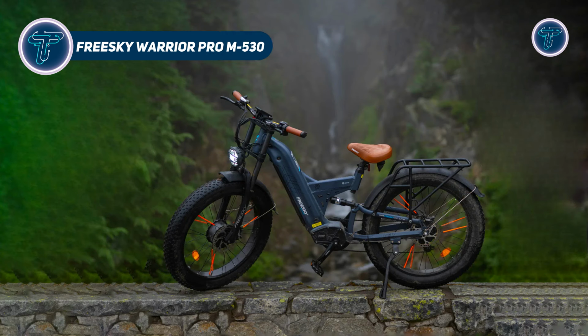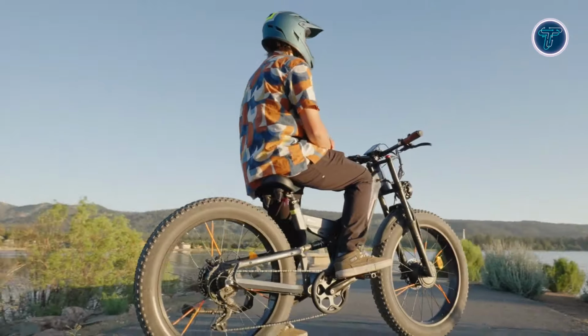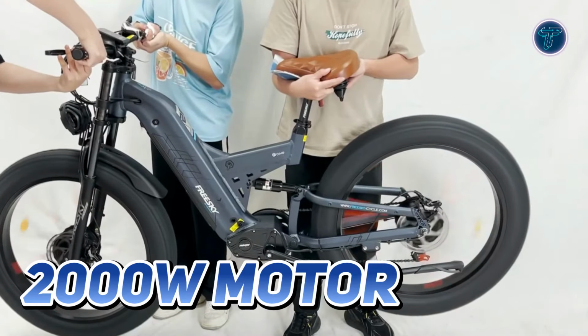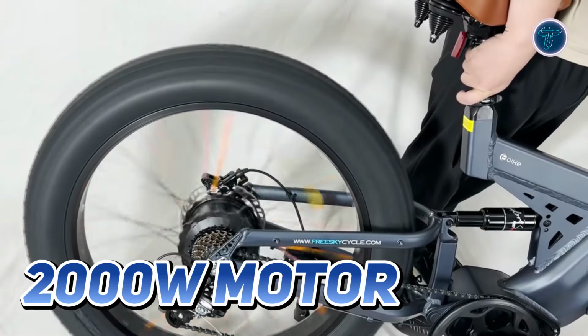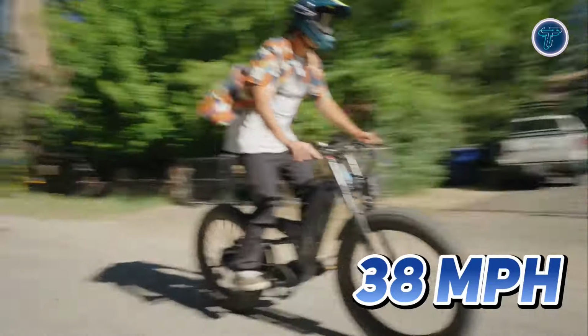Freesky Warrior Pro M530. The Freesky Warrior Pro M530 is an impressive dual motor e-bike that brings power, range, and rugged versatility to every ride. With a combined 2,000 watts motor capacity, it's built to conquer off-road trails and urban streets alike, achieving speeds up to 38 miles per hour.